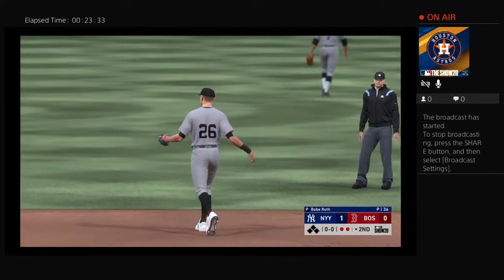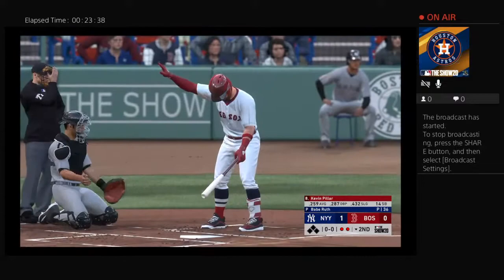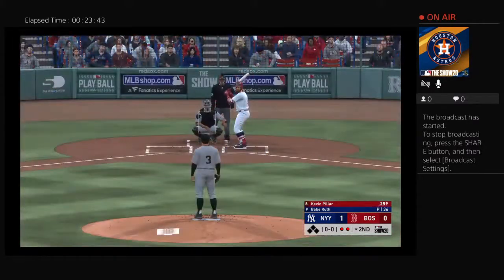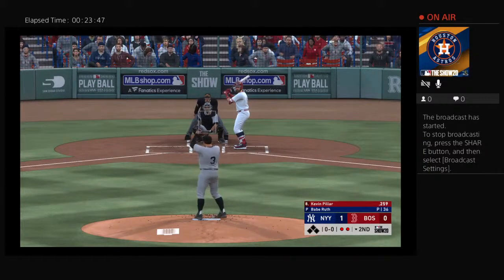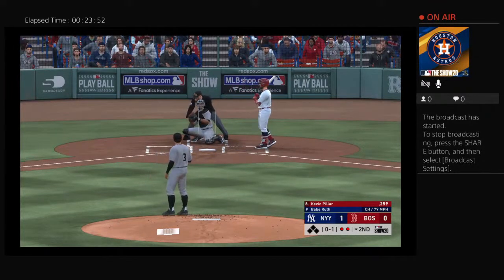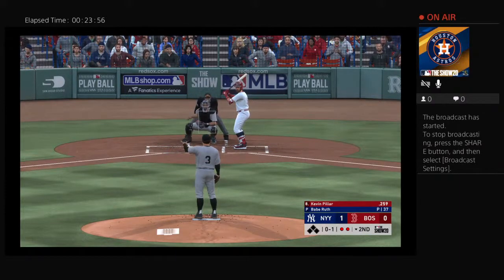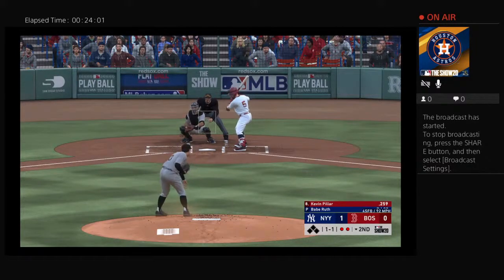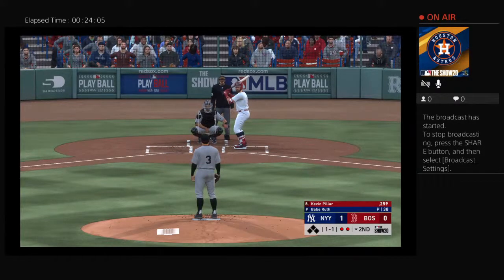Batting 8, the designated hitter, Kevin Pillar. Striding in for Boston, Kevin Pillar will try to make something happen with 2 gone in the bottom of the second. He's ready. Here's the first offering. Into the windup. Here comes the 0-1. A ball, 1 strike. 2 out, nobody on.